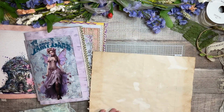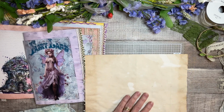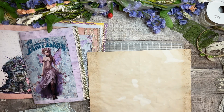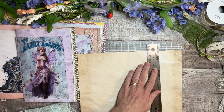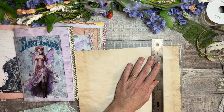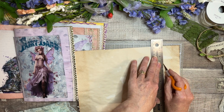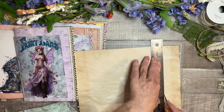Okay, so now I'm going to grab my little self-healing mat so I don't ruin my table. And I'm going to grab my little X-Acto knife and use my ruler to cut along the lines. You could do this with scissors as well. I just think it's a little more smooth looking when you do it with an X-Acto knife and a ruler.